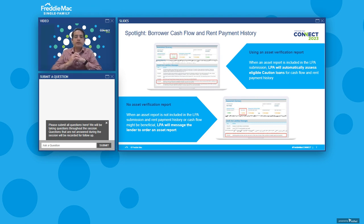I think key here is to remember that although we started using asset transaction to verify income and employment and assets, it's now become much more than that. We're able to consider the asset transaction data that normally would not be considered in the credit risk assessment to be able to turn what would be a caution loan into an accept loan.